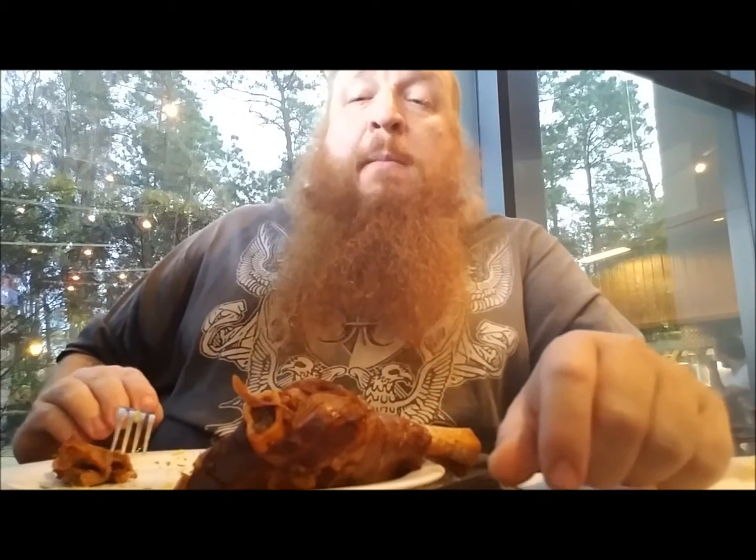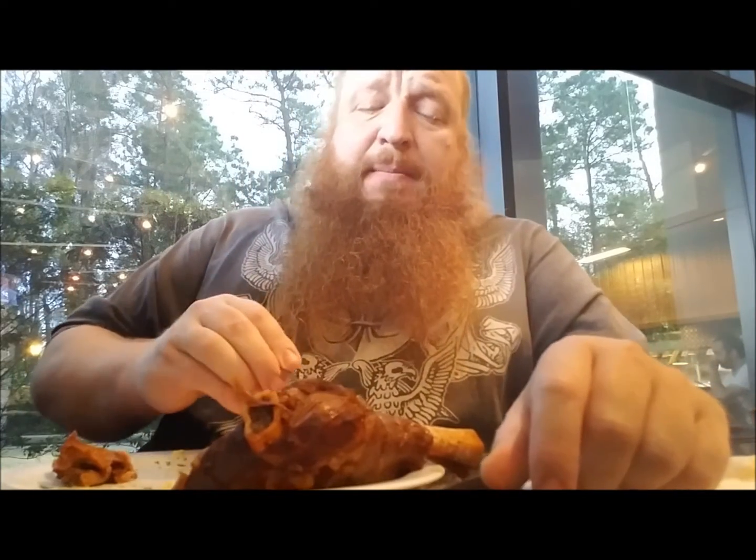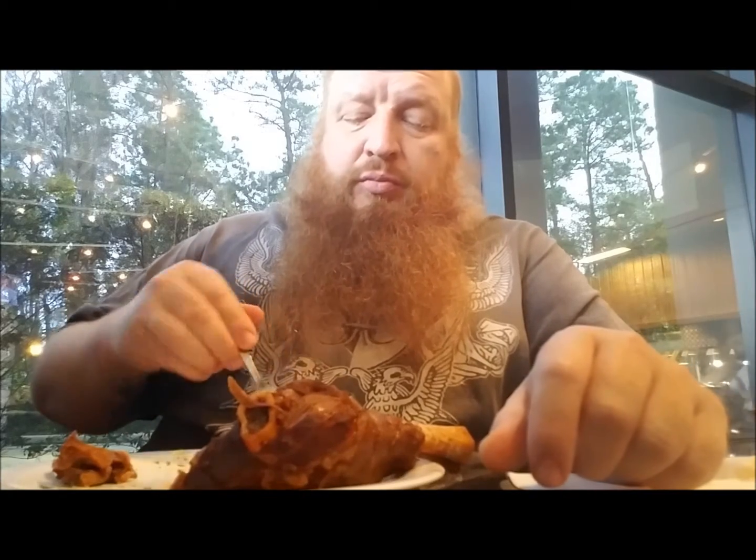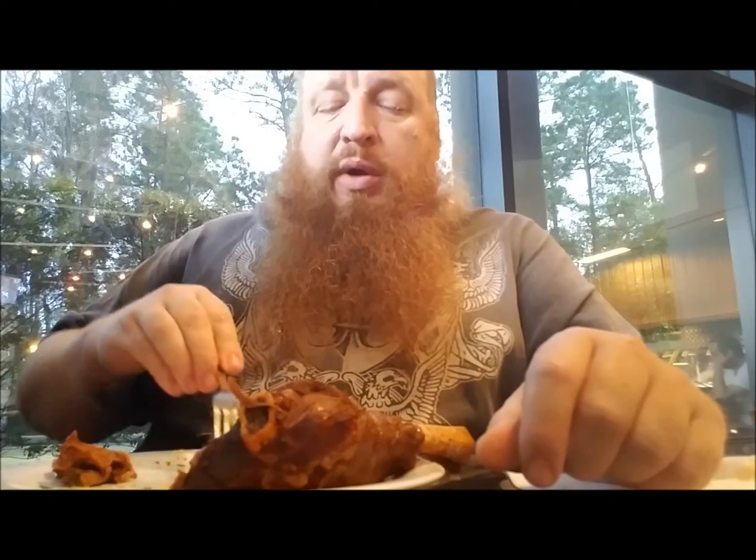Every once in a while, or once a year, I get a wild hair up my butt. I'll get some lamb chops. But I don't make them like this. I make them with mint. Cook them almost like a pork chop, but with garlic and mint.